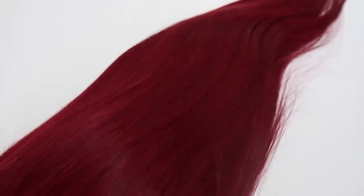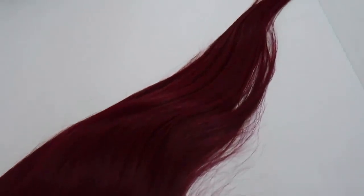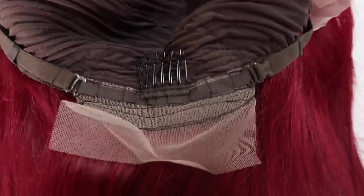Look at the color. So here's the color. It's coming up pretty true on screen. 24 inches, 180% density. So let's check out the construction and the lace. So there are two combs on the side, one at the back, adjustable strap. This is a frontal unit. So now that you know how you would get your wig if you decide to purchase it, let me show you how it was installed really quick, like a speed through.